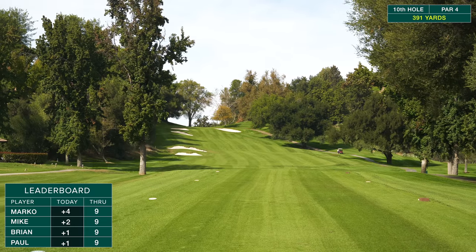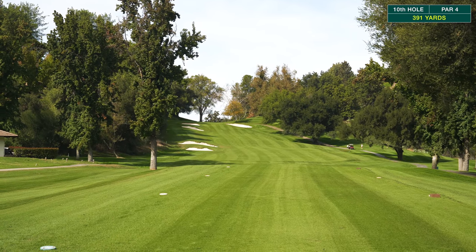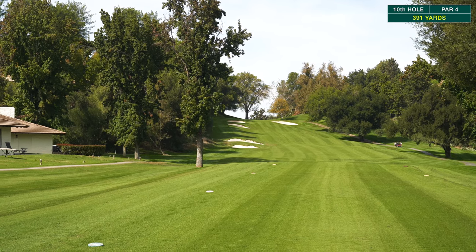We're on hole 10, it's a par four, it's 391 yards, really tight fairway, OB left, and all uphill, dogleg to the left. Very tough hole, green is also very undulated, and it looks like the pin is back right, so should be fun.